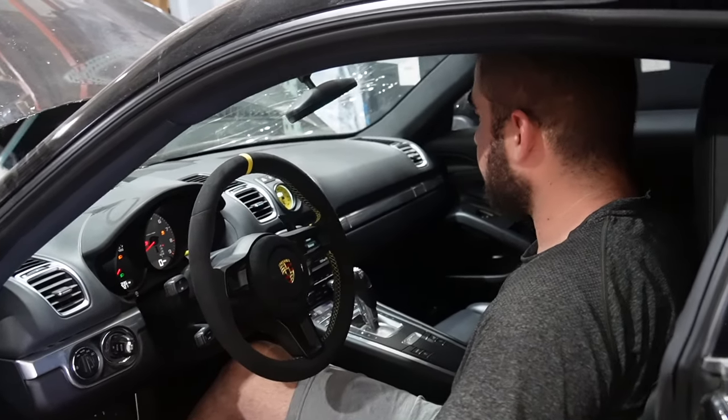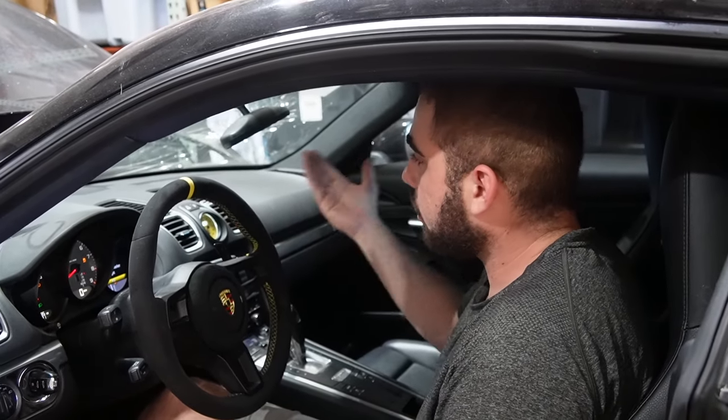But anyways, steering wheel's in, looks fantastic. Yellow stripe, yellow stitching, yellow gauge, chrono gauge.